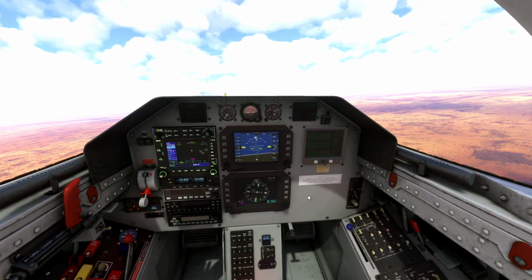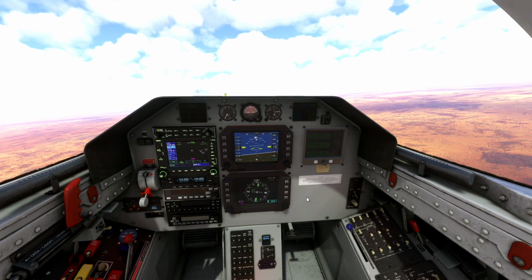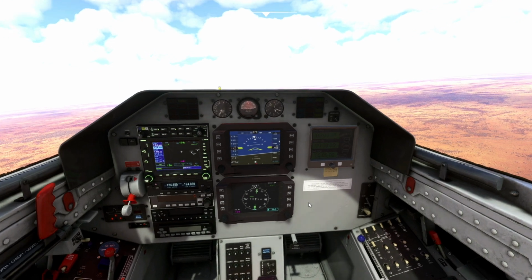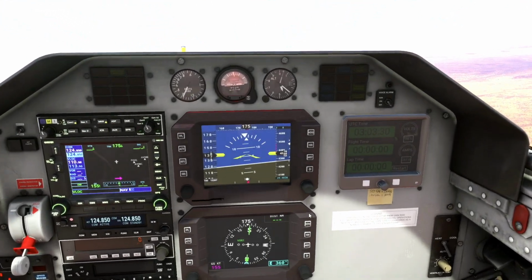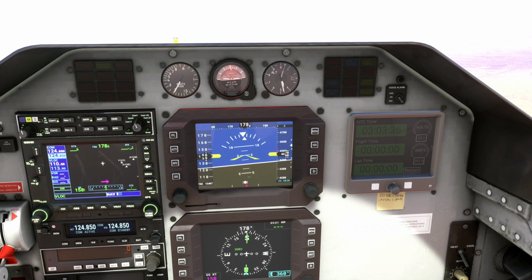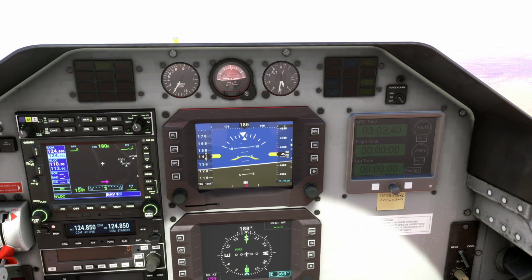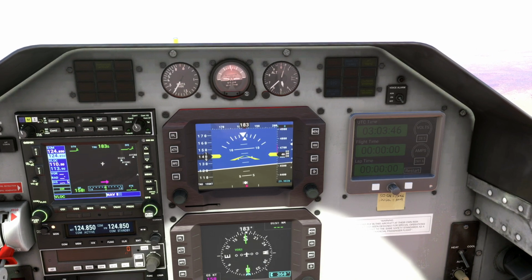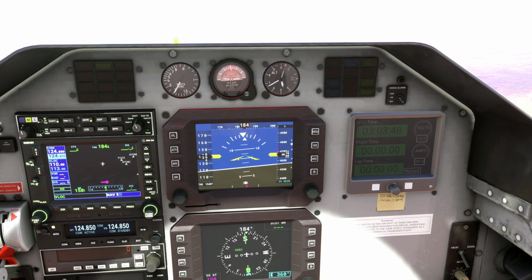The dials look clear, readable, even from this distance. We can come in, you know, everything looks good. So I'm not going to complain. Not going to complain at all. So the plane handles very well. So anyway, we'll get outside, have a look outside, and then I'll do some stall tests.